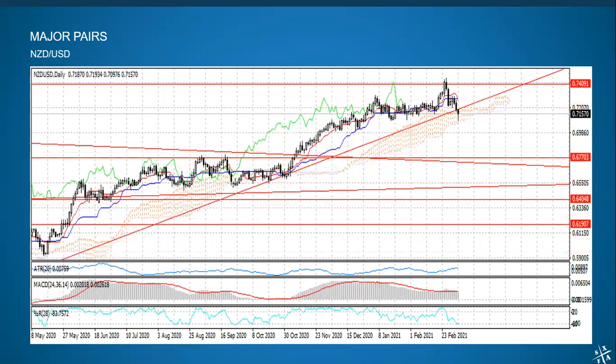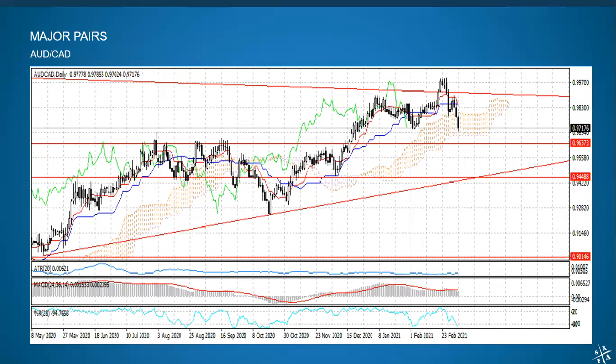Kiwi dollar, same thing, breaking a long-running trend line for the first time. We'll have to see how the week begins and also trade that accordingly. Interestingly, it did hit the bottom of the Ichimoku cloud, the Kumo, and bounced right off of it on Friday. So very interesting to see how the Kiwi against the dollar begins the week. That is it for the dollar pairs.